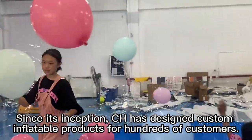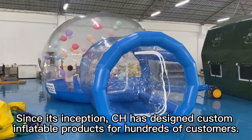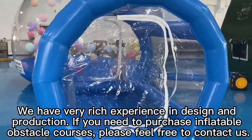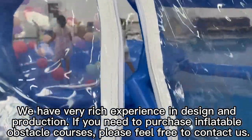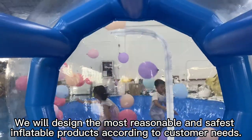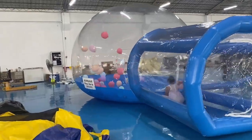Since its inception, CH has designed custom inflatable products for hundreds of customers. We have very rich experience in design and production. If you need to purchase inflatable obstacle courses, please feel free to contact us. We will design the most reasonable and safest inflatable products according to customer needs.